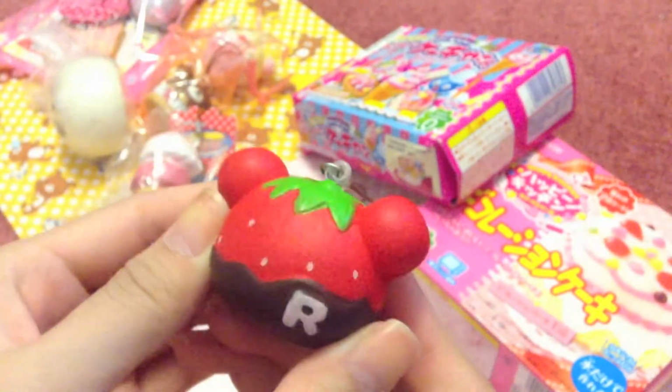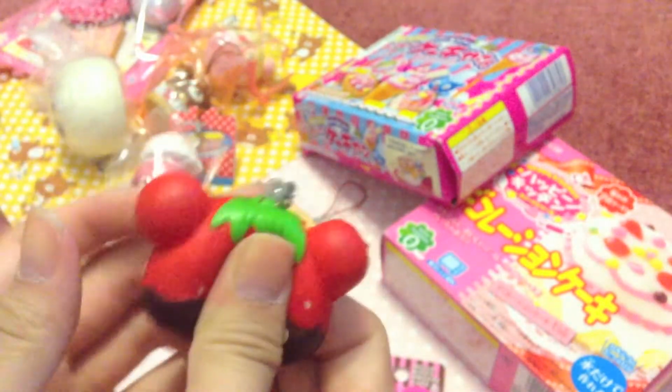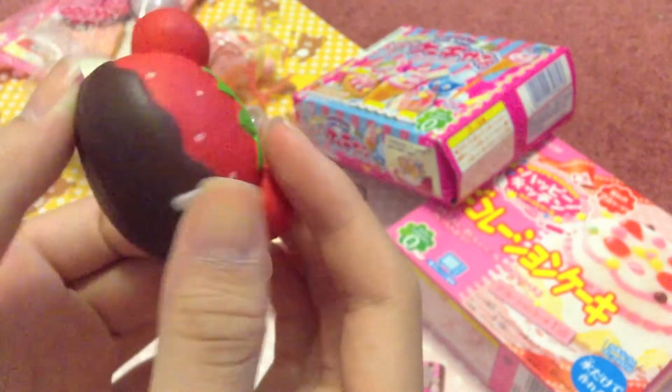And oh, this is the Rirakuma dipped in chocolate squishy. Oh my god, it's really squishy. This surprised me. Okay, so here's the R. And there's no license. I guess it's a fake.